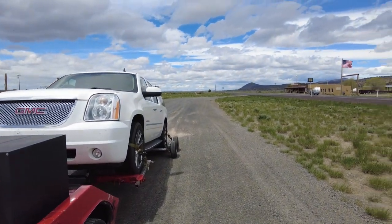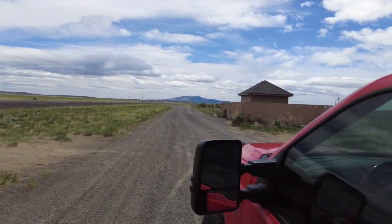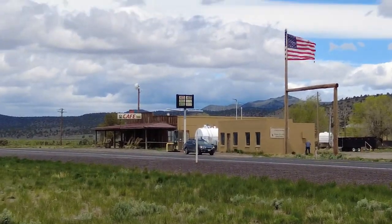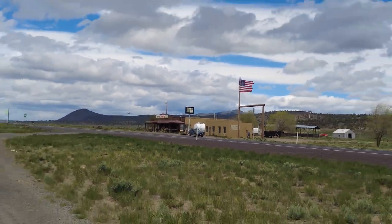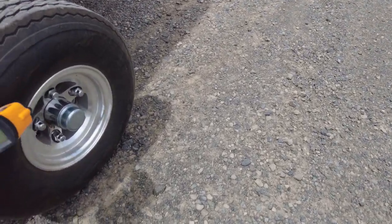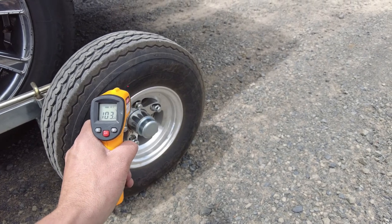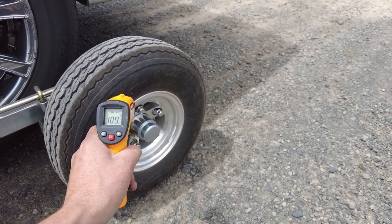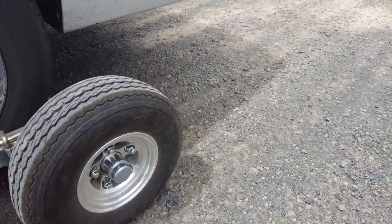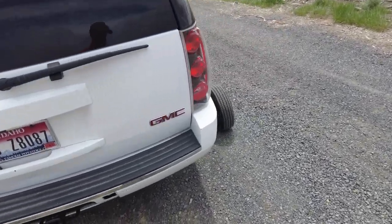All right, we're about 70 miles into the trip out here in Hampton, Oregon. And that right there used to be a gas station and cafe, but it hasn't been open in like 2 years. So let's see how these dollies are doing. This is our hub and tire that we're getting hot. That is windy. 111. 93. Now that's running right along with what everyone else was running.